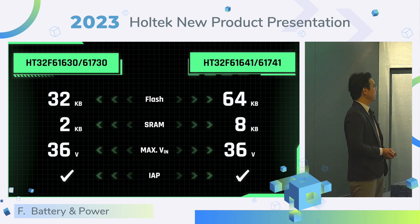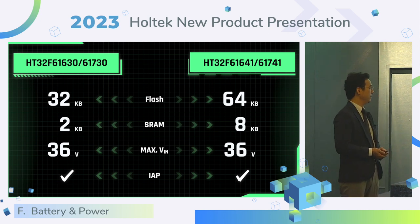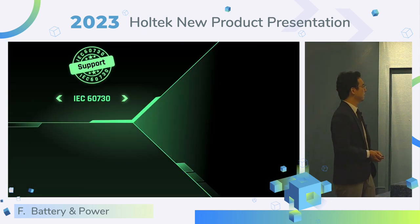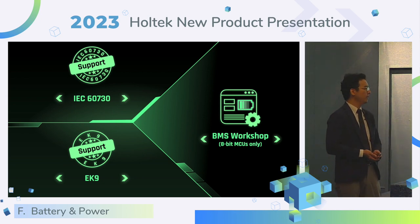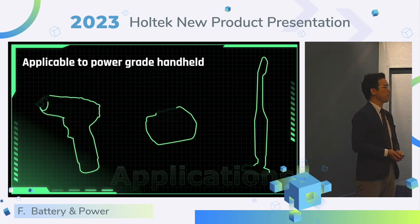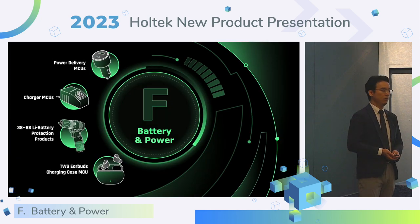And their basic spec, they all have large memory size and input voltages up to 36 volt. They all support international IEC certificate and also EK9. And for 8-bit products, we also provide BMS workshop for user to shorten their development time. They are suitable for design products such as power tools or vacuum cleaners or BMS products.